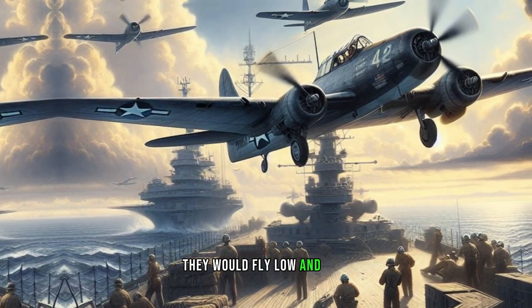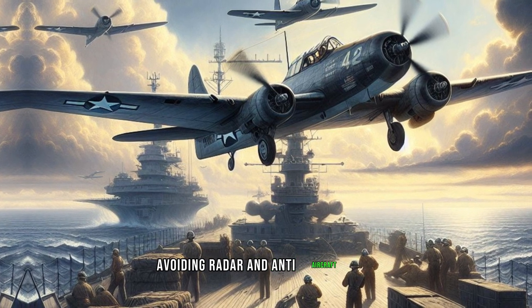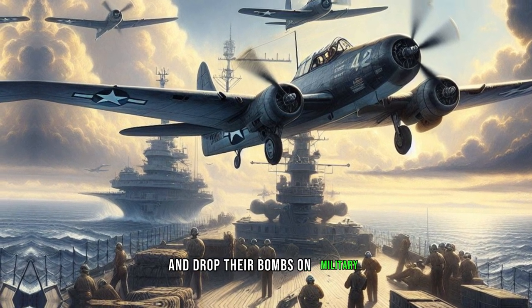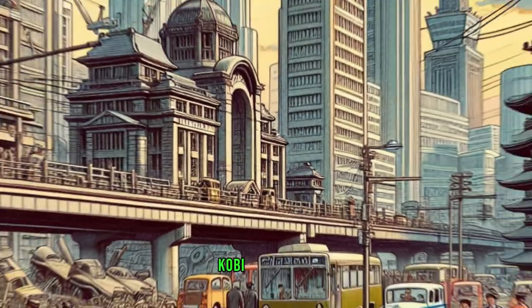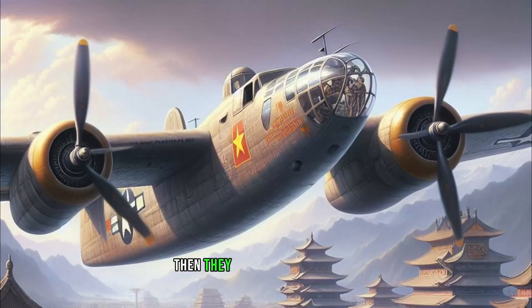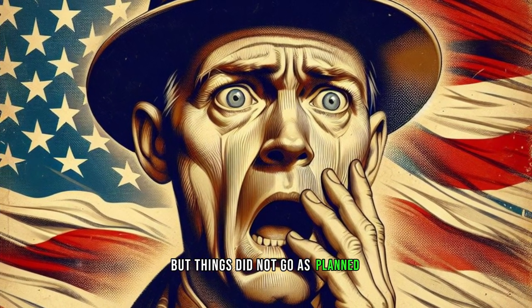They would fly low and fast, avoiding radar and anti-aircraft fire, and drop their bombs on military and industrial targets in Tokyo, Yokohama, Osaka, Kobe, and Nagoya. Then they would fly on to China, where they hoped to find friendly airfields or crash land safely. But things did not go as planned.